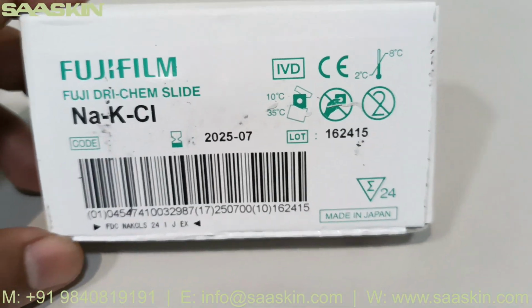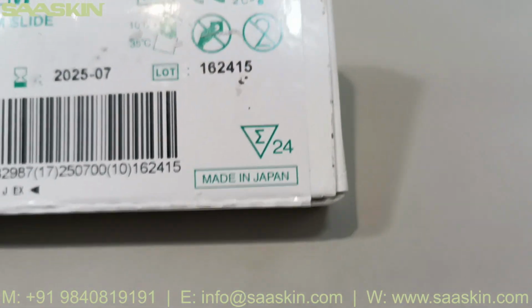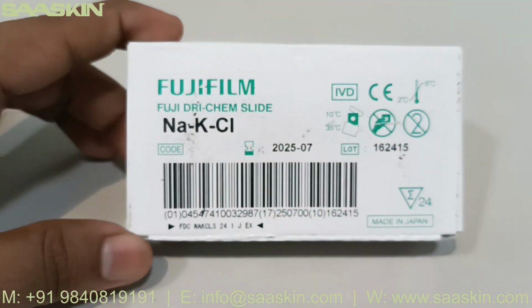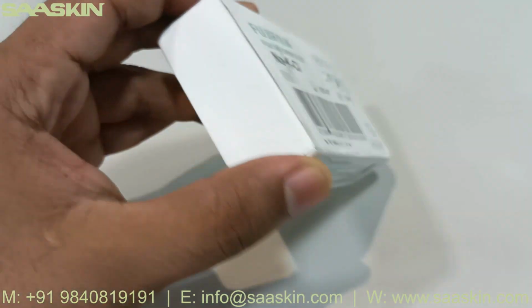You can see here it is an IVD product, CE certified. Needs to be stored between 2 to 8 degrees Celsius. It's a 24 pack made in Japan product. So this is the front view of it. You can see it's a very small box.